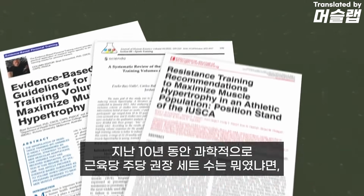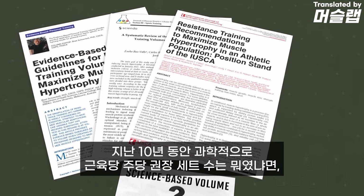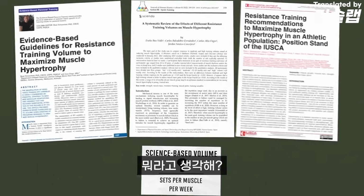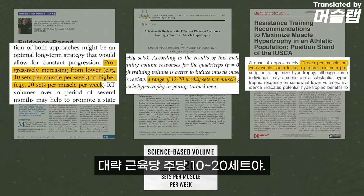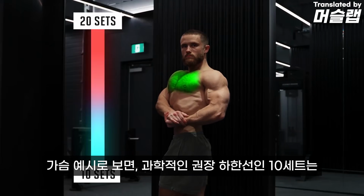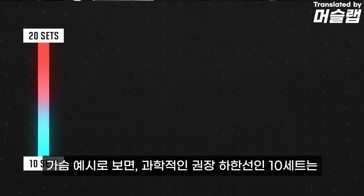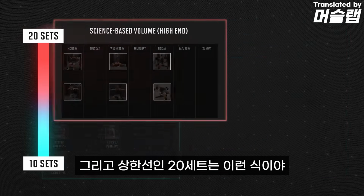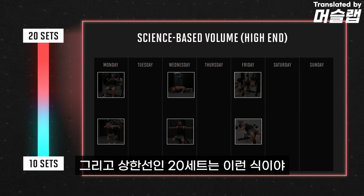And for the last decade or so, the standard science-based guideline for sets per muscle per week was, what do you think? It's about 10 to 20 sets per muscle per week. That's quite a lot. Going with our chest example, the low end of the science-based range at 10 sets would look like this. 3 sets of chest press plus 3 sets of cable flies on Monday and 4 sets of push-ups on Thursday. And the high end of the science-based range at 20 sets would look like this.